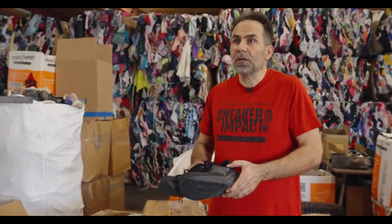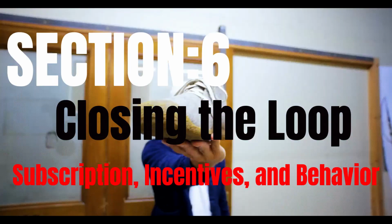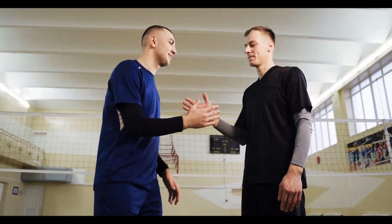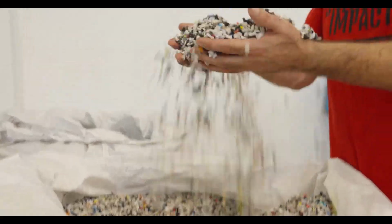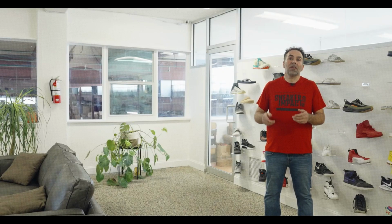That's the next reveal. Section 6. Closing the loop: subscription, incentives, and behavior. Collecting 20 million sneakers yearly means behavior change. To ensure steady input, the startup blends multiple tactics. Partnerships with gyms and fitness chains for weekly drop-off bins, as seen in Miami's Palm Springs fitness centers. Incentives: return 5 pairs, get credit toward buyback or local resale.